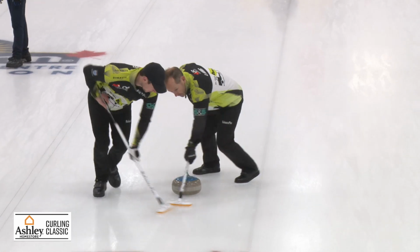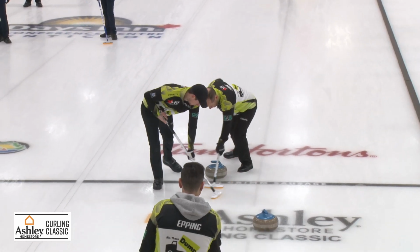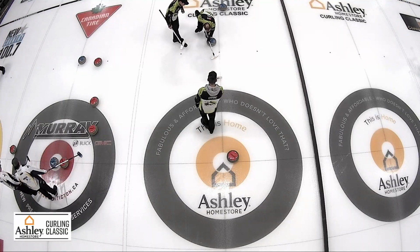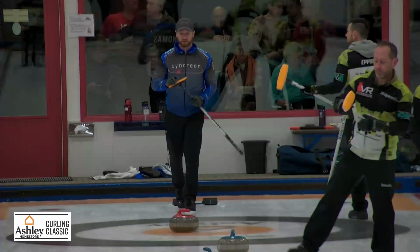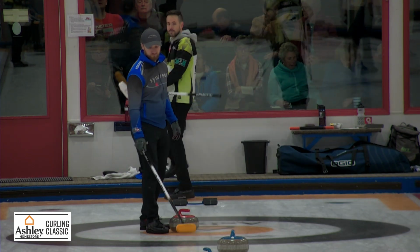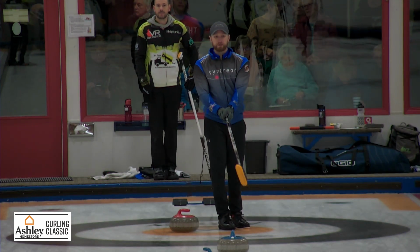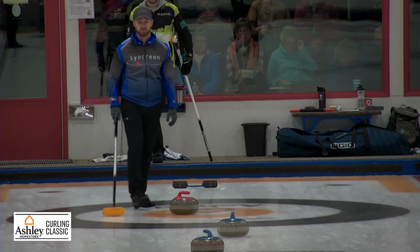Yeah, it looks like Team Epping threw up a center guard, and they're throwing up another center guard at the moment. Charlie Thomas came in behind those center guards. I've got a feeling he wants the wings clear for any potential peeling that he has to do. So he's playing to the center, and that gives him room to make some of those peels.